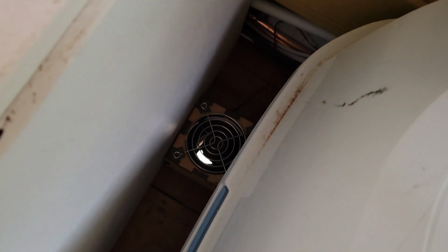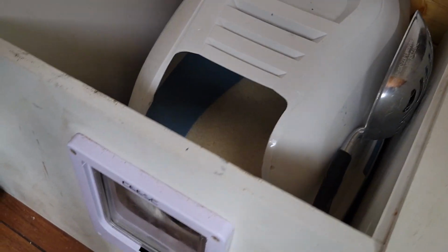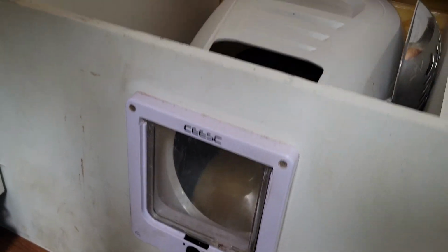The other thing that we did that I think was really clever and really crucial was we drilled a hole in the floor of the van and inserted a computer fan. That fan is always on, sucking air out of that compartment and into the outside. So it is constantly venting to the outside, sucking out any smell that might be produced in that compartment.